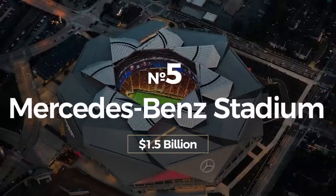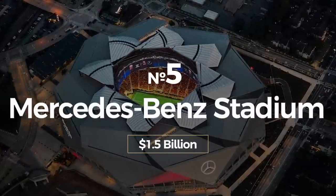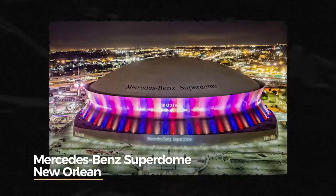Number 5. Mercedes-Benz Stadium, Atlanta. $1.5 billion. Not to be mistaken with the Mercedes-Benz Superdome in New Orleans, Louisiana.